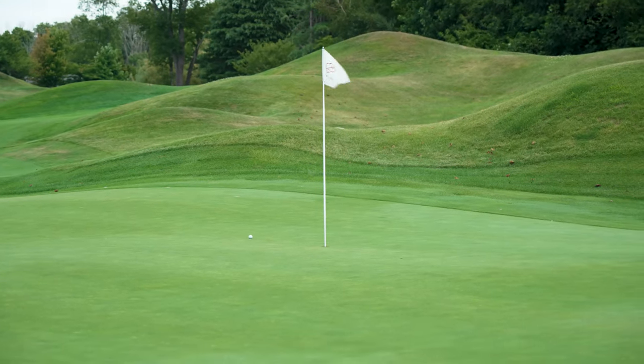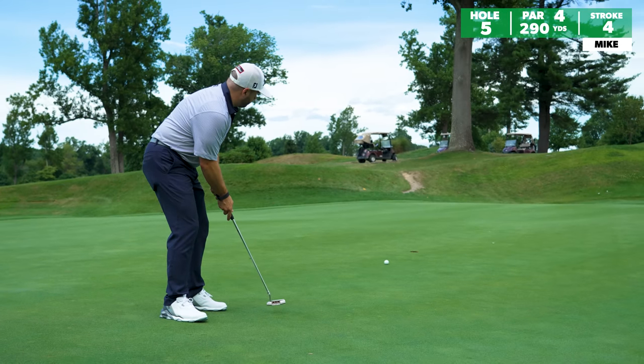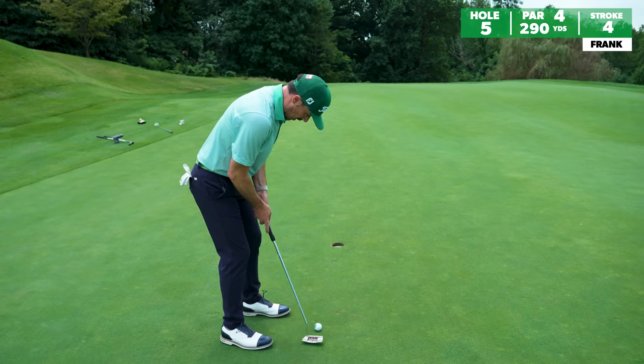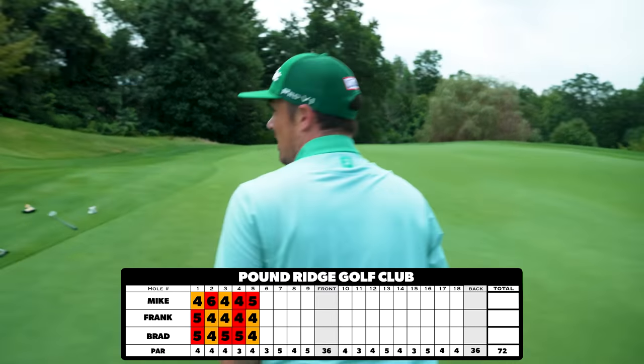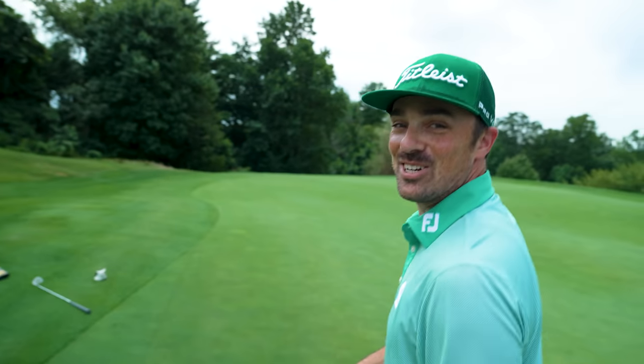Great shot, Frank. Many ways to make par, man. That's a scrappy one. There's par. There's no place for how on the scorecard. That's right. No pictures on the scorecard.